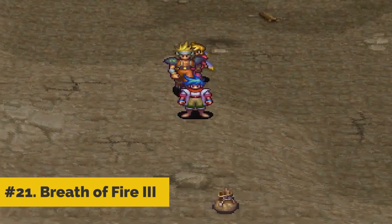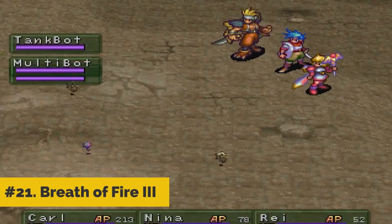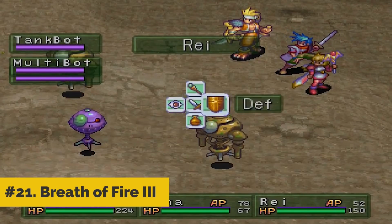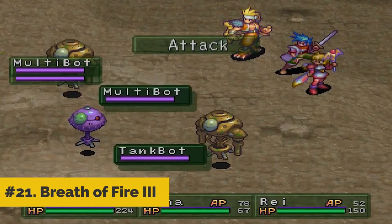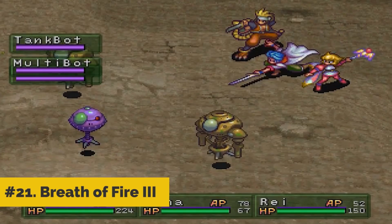Number 21, Breath of Fire 3. Even with its handful of new features, Breath of Fire 3 breaks little new ground. But for an RPG, the way in which everything in the game is arranged and executed shows an incredible amount of attention to detail and depth.